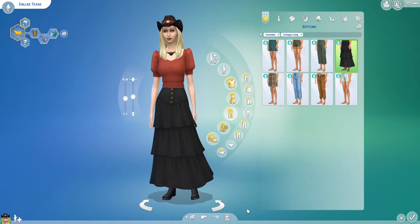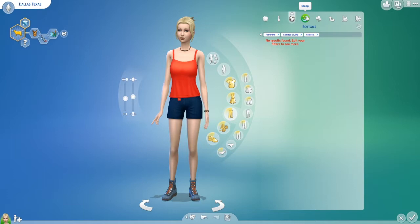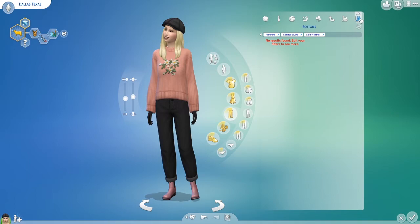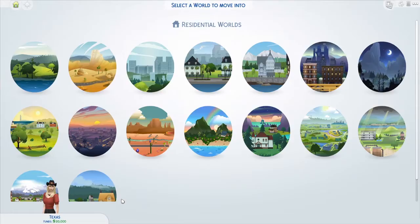So here's her everyday, her formal, athletic, didn't change that except the shoes, sleepwear did not change, party wear, swimwear did not change, hot weather, and cold weather. And we're going to Henford on Bagley.